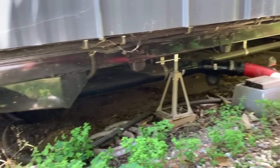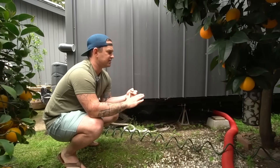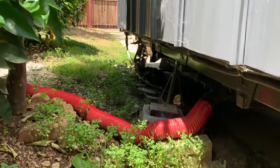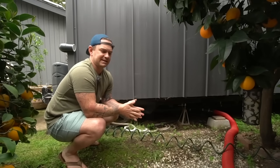The urine is separated in the composting toilet, and then that mixes with water from our dishwasher, clothes washing machine, our kitchen and bathroom sinks, and our shower and bath. All of that comes into this, so it's a gray water setup. There's no need to empty RV tanks or anything like that.